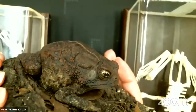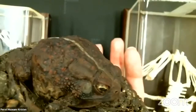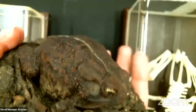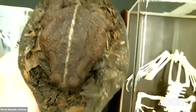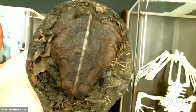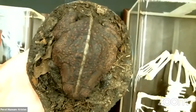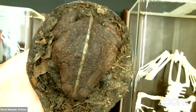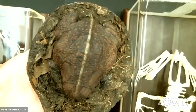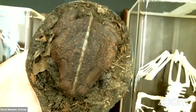And those glands will secrete a poison. Now, if your dog picks up a toad, what's going to happen is a toad might secrete that poison, but your dog will just start foaming at the mouth. The hope is that this poison will taste extremely bitter and bad, and that the dog or the other animal will just drop the toad, and the toad will hopefully survive. And they can just run away or crawl away after that.